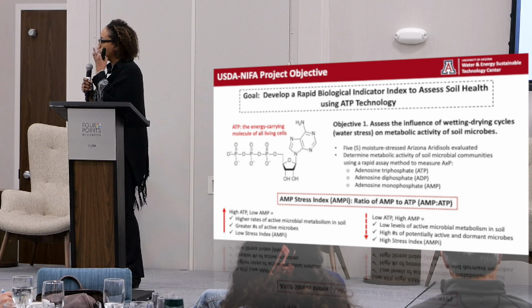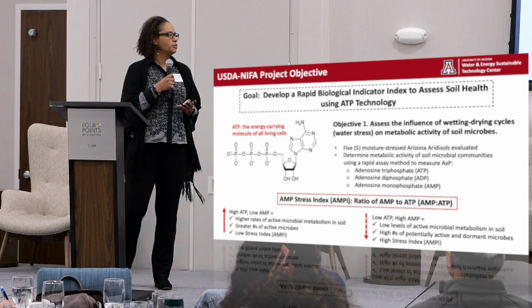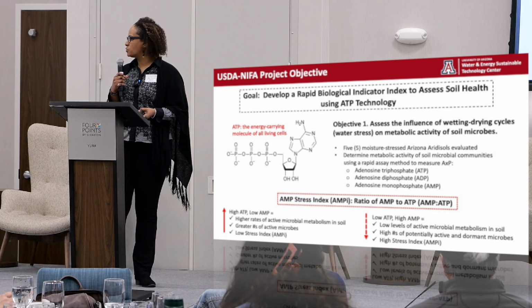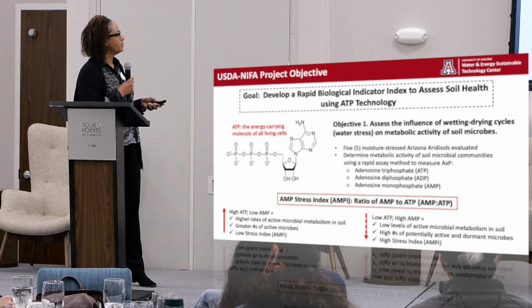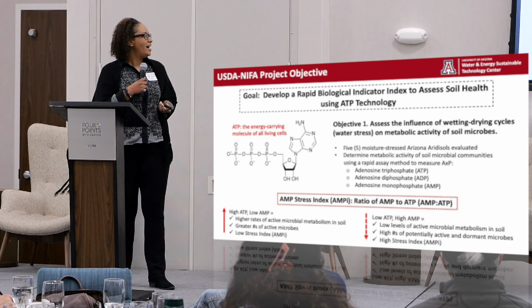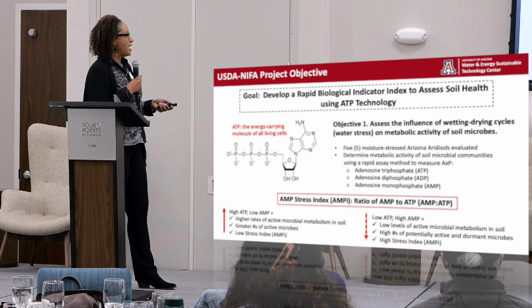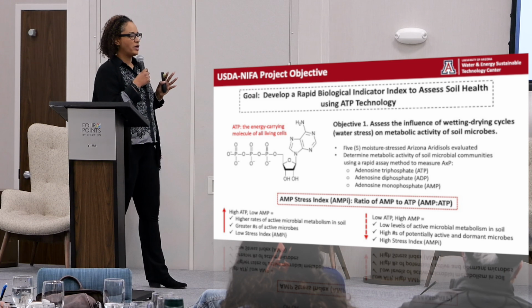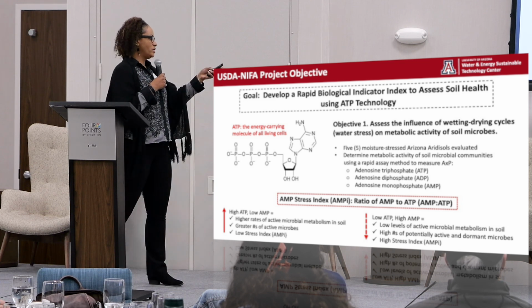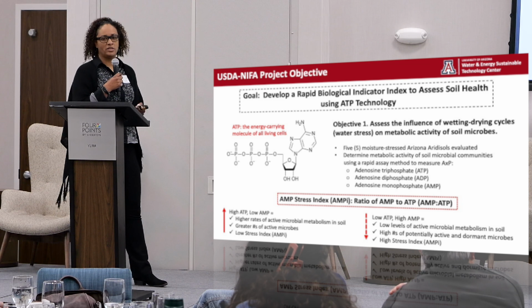Now, ATP technology has been studied quite a bit. However, it's kind of ebbed and flowed in the scientific realm. This is due in large part to method issues, how to best extract ATP from cells, plus the 2-week preconditioning requirement of soils, which is just not practical nor feasible. As many of us remember from middle school or perhaps even high school, not microbiology, but just biology, ATP is the energy carrying currency of all living cells. It's a really critical molecule. And these 3 phosphate groups can really indicate the energy levels of a cell. Okay? And so we can have 3 phosphates for ATP, 2 for ADP, and 1 for AMP. And the more phosphates that are present, the higher the energy level of a given cell.